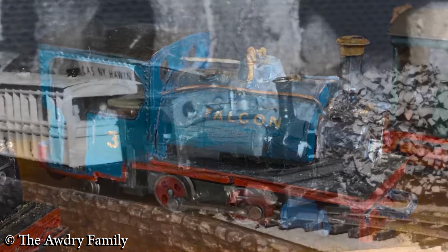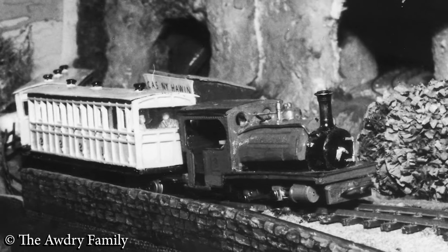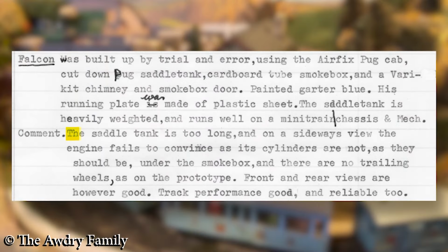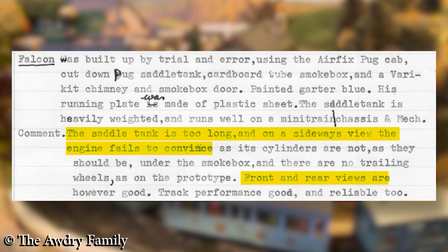The chimney and smoke box door are white metal parts from a Gem Vari kit. The Reverend himself admits that the saddle tank is too long, and on a sideways view the engine fails to convince, but front and rear views are however good, track performance good, and reliable too.